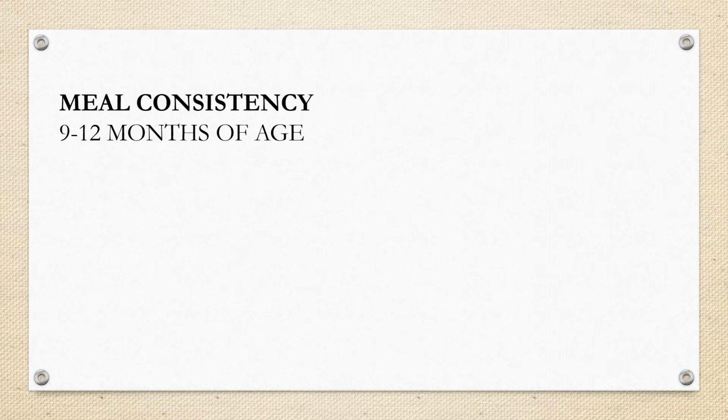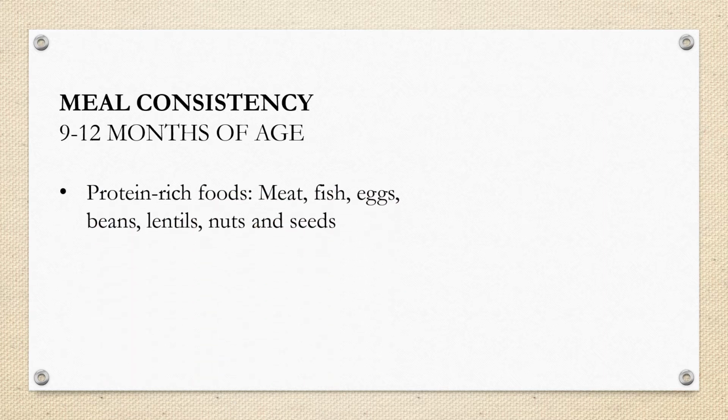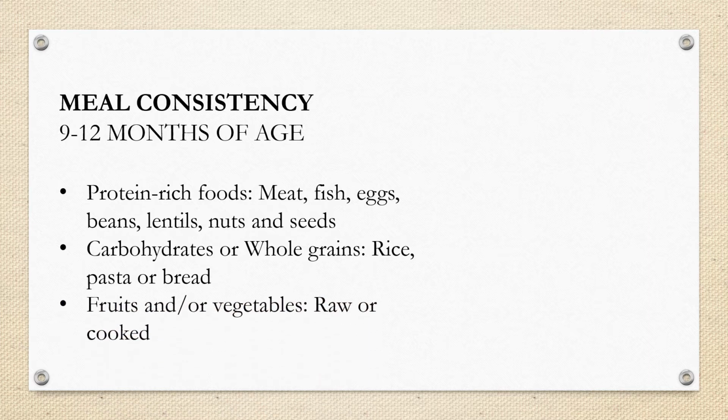When deciding what foods to include at mealtimes, remember to choose at least one example from each of these categories. Protein-rich foods, such as meat, fish, eggs, beans, lentils, nuts, and seeds. These foods are also consequently rich in iron. Carbohydrates are whole grains, such as rice, pasta, and bread. Fruits and vegetables, a variety of which are appropriate at 9 months of age, either raw or cooked.